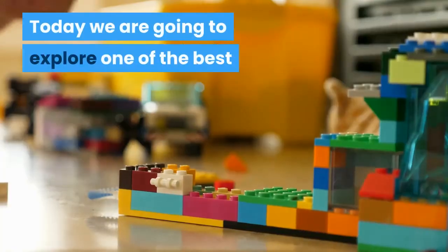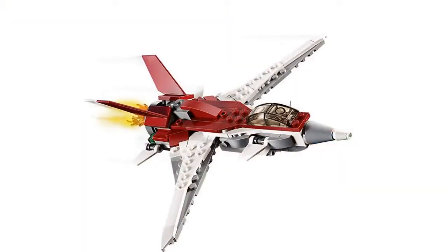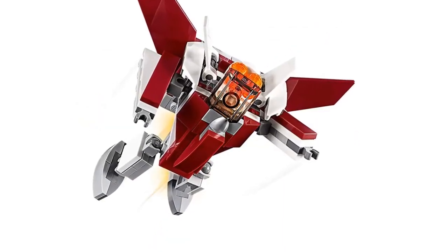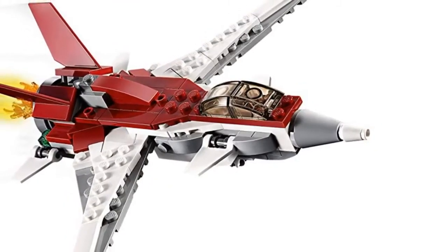Today we are going to explore one of the best toys which will entertain your loved ones. Get set for supersonic fun with the LEGO Creator 3-in-1 Futuristic Flyer. Featuring an awesome dark red and white color scheme. Forward swept wings, tinted cockpit, fixed landing gear and a flaming jet engine.